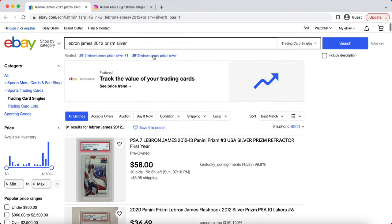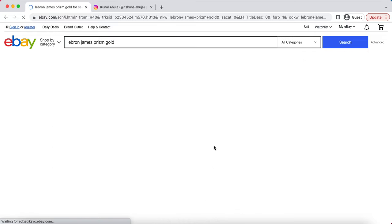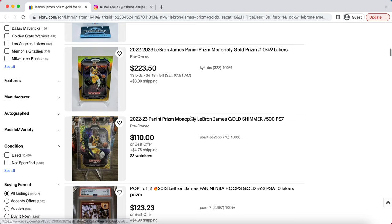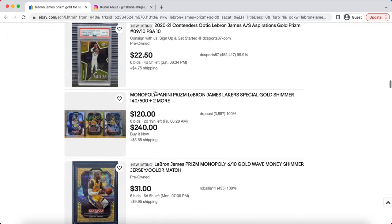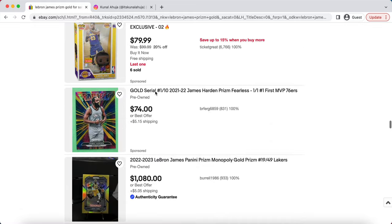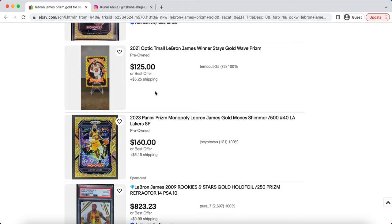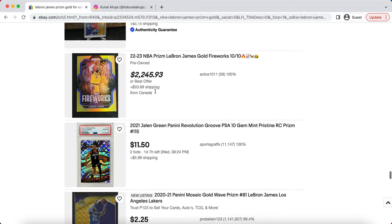So without further ado, we're going to hop right into the next pick, and that is going to be any year LeBron James Prism Gold, Prism True Gold. I believe that these cards down the line are going to be well into the five figures. Every single LeBron Prism Gold, I believe, is going to be like a true Michael Jordan rare variation, a rare parallel. I think it's going to be the staple of collectors going in and buying LeBron James Prism Golds. There's only 10 from each year, so they're extremely hard to come by.